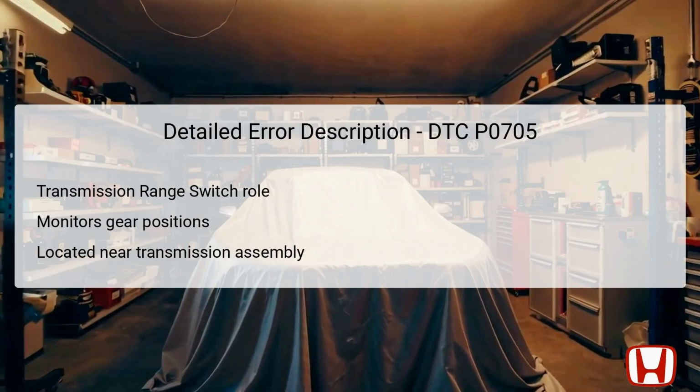The transmission range switch plays a crucial role in communicating the selected gear position of the transmission to the vehicle's engine control module, ECM. Its primary function is to signal whether the vehicle is in park, reverse, neutral, drive, sport, or other gears. This switch is typically located on or near the transmission assembly, where it connects to various cables and electrical connectors that facilitate this communication.